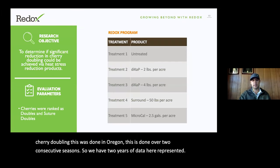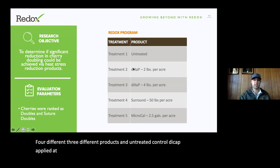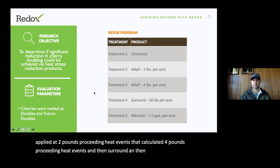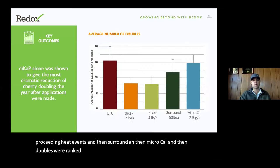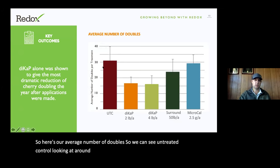So we have 2 years of data represented here, looking at an untreated control, diKaP applied at 2 pounds preceding heat events, diKaP applied at 4 pounds preceding heat events, and then Surround and Microcal. Doubles were ranked the following season. So here's our average number of doubles. Untreated control is around 30, 32 or so in the count area, whereas when we used diKaP at 2 pounds per acre preceding a heat event, we got a nice result, about half. Same thing with the 4 pounds.